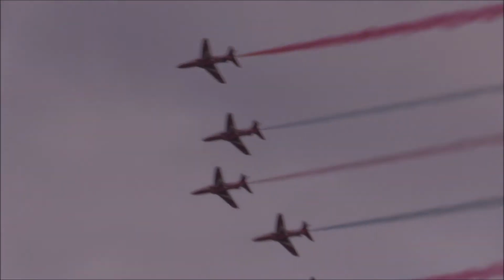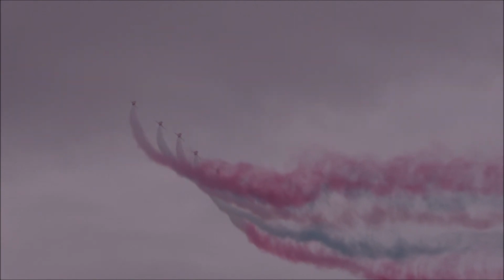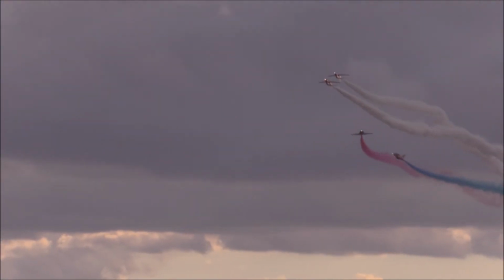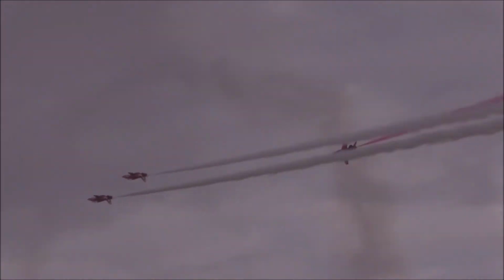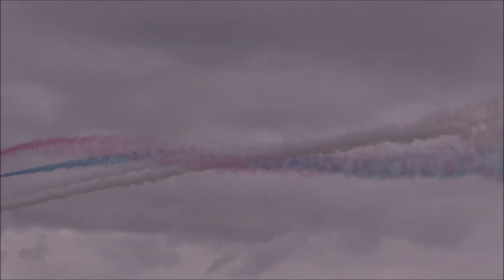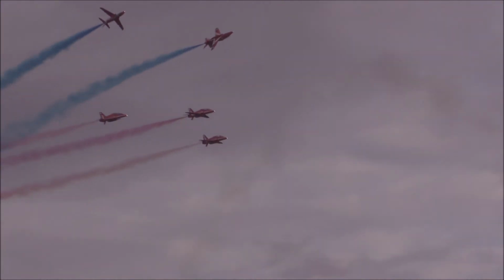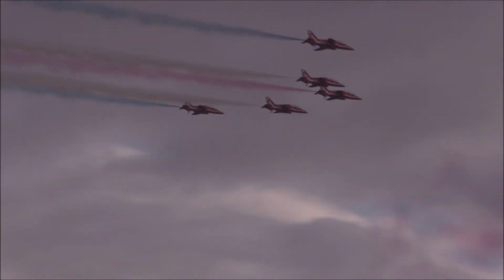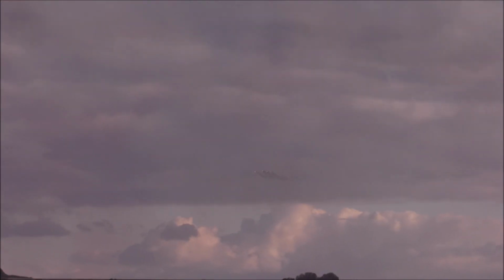The formation flown here is called Venus Benefit, with Red 1 at the front. Corkscrew. There go, the signal for 4 and 5 to roll. Ready for the spectacular Jippo break.